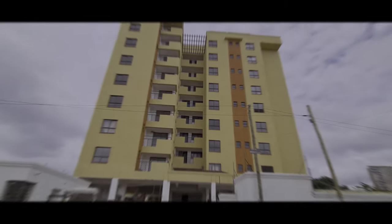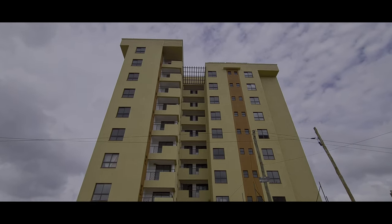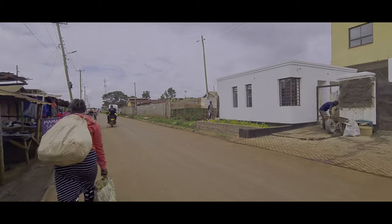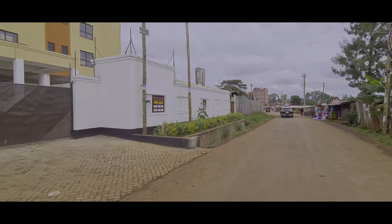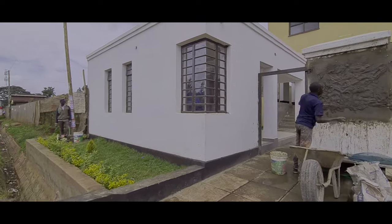This is the apartment. 8th floor, 3 bedrooms with DSQ and without DSQ. So it's along the way. Let's get in.